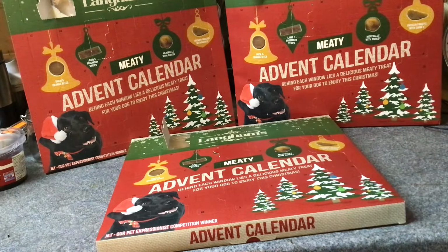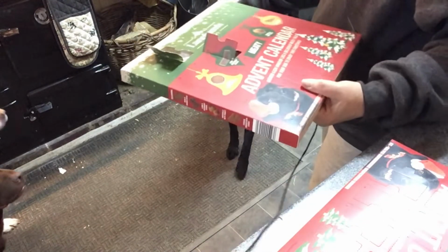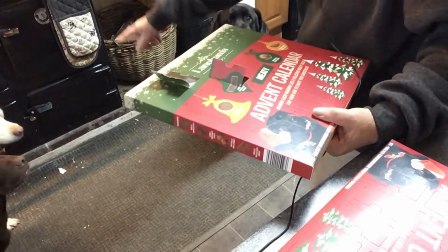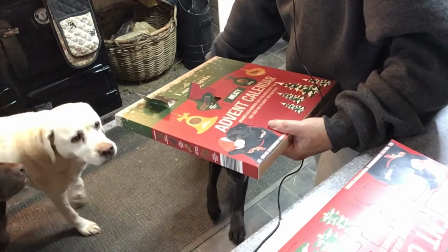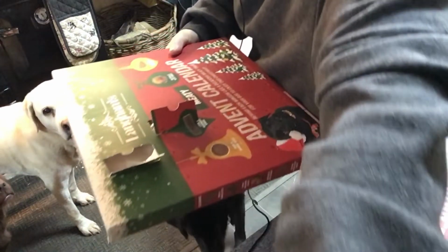It's December the 2nd at Stickle Tarn, and it's time for the dogs to have their advent calendars. Come on then, come and sit down and we'll open up your advent calendars. Come and sit down. Sit. Paige, sit. Mia, come here. Sit. And Poppy, are you going to sit?